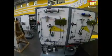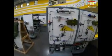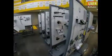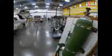So on this trainer system, students learn exactly how things are laid out and exactly how they work a little bit more. So then when you're looking at things much more compressed on the actual airplane, you can refer back to this in your memory. So this is a really good training tool.